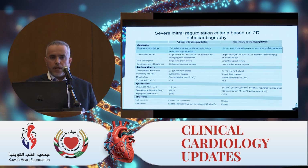And again, the mitral valve is not one animal. It's different types. And we should separate them because the pathophysiology is different and the treatment is also different. So we divide them into two types: primary mitral regurgitation and secondary mitral regurgitation, or you can call them degenerative mitral regurgitation or functional mitral regurgitation.